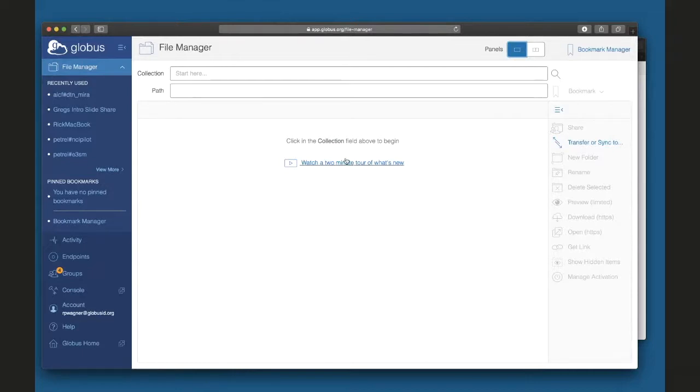So you do, yes, you do need a local POSIX account, but you can also map that to an external identity provider for the authentication stuff. All right, so let's go, and I am going to show you.